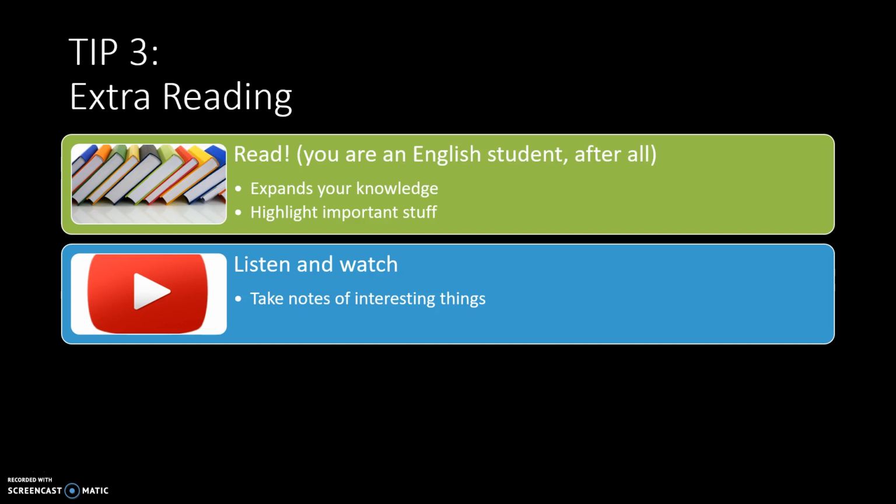Another thing that's good to do is to listen to podcasts. For example, Word of Mouth on BBC Radio 4. So get a podcast app on your phone and listen to podcasts related to your subject on the way to school, anywhere really, when you're just relaxing. Really immerse yourself in your subject.